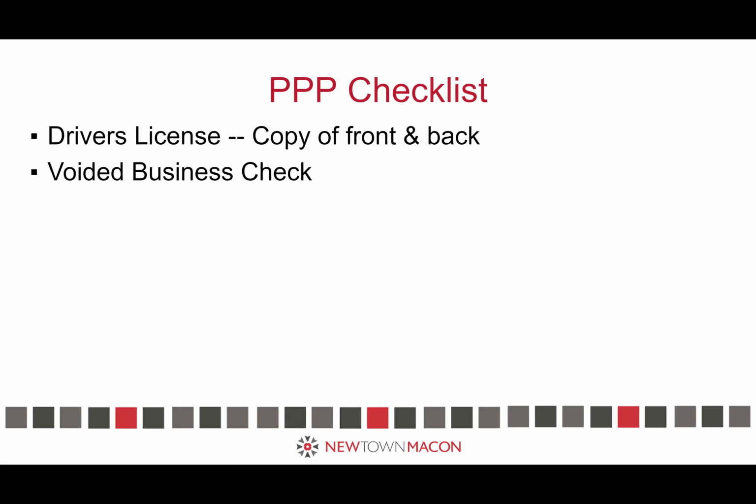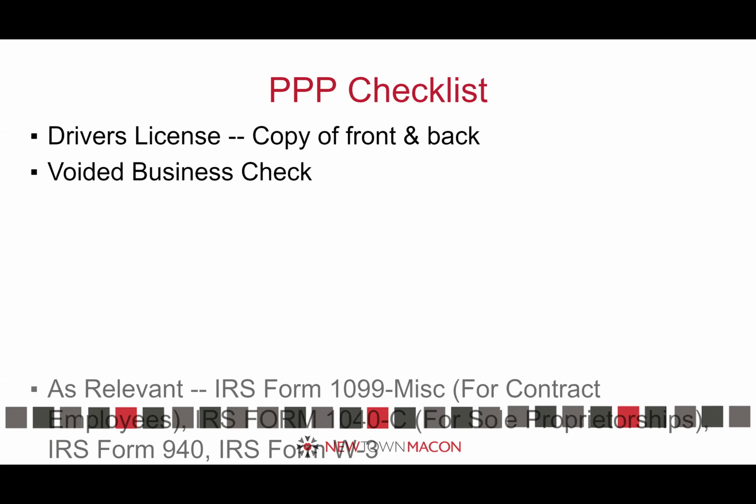So you're going to write in big Sharpie marker, void on the front of the check, but the account and routing numbers need to be visible on the bottom, so you don't want to obscure those. But you're going to need a color copy of a voided business check to upload. Again, same thing. You can take a picture on your phone or go to your office and scan it.